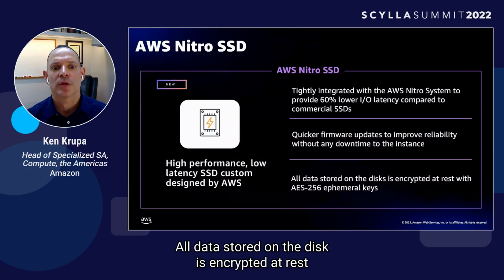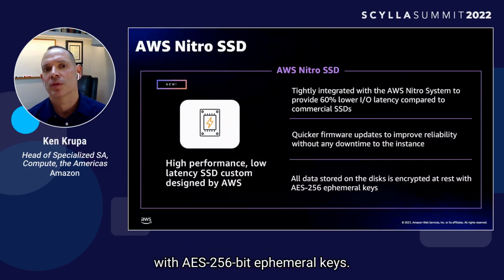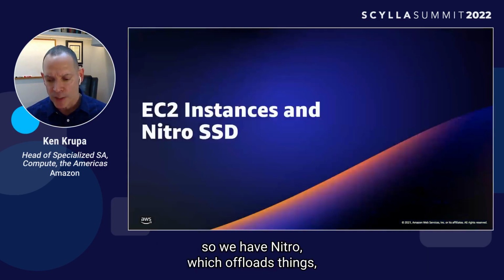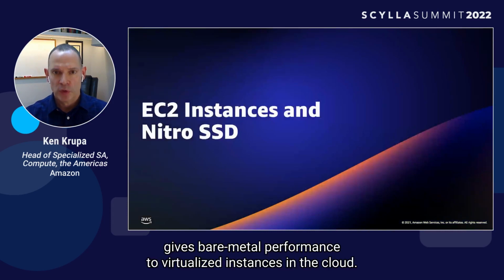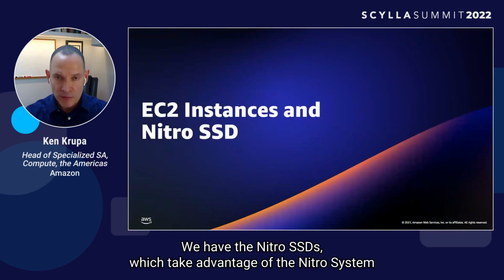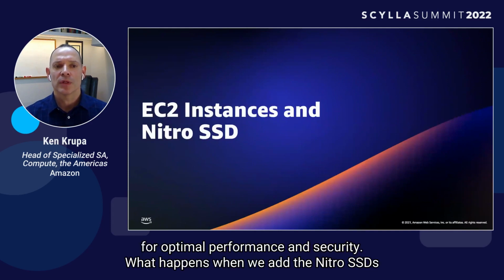All data stored on the disk is encrypted at rest with AES 256-bit ephemeral keys. Okay, so now that we know about these Nitro instances, right? So we have Nitro, which offloads things, gives bare metal performance to virtualized instances in the cloud. We have the Nitro SSDs, which take advantage of the Nitro system for optimal performance and security.